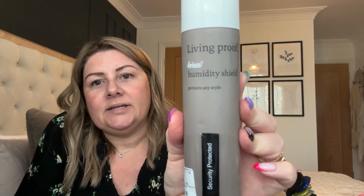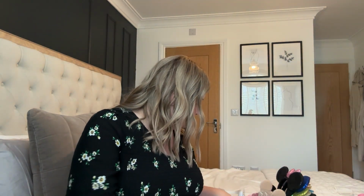And then I got a humidity shield. I didn't actually go out looking for this. I was in TK Maxx, and I saw this and I just thought, this sounds great. I have naturally got curly and wavy hair, and in humidity it just grows like, is it Monica out of Friends? It just grows as the day goes on. So this is by Living Proof and it's a humidity shield. I'm hoping that this is really good. This was £12.99 in TK Maxx and it says RRP is £23. Yeah, I thought that would be worth a go.